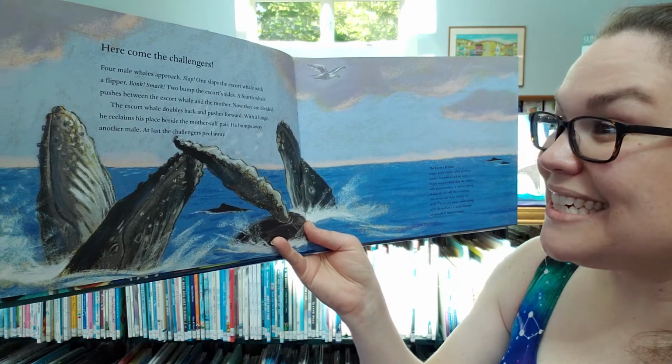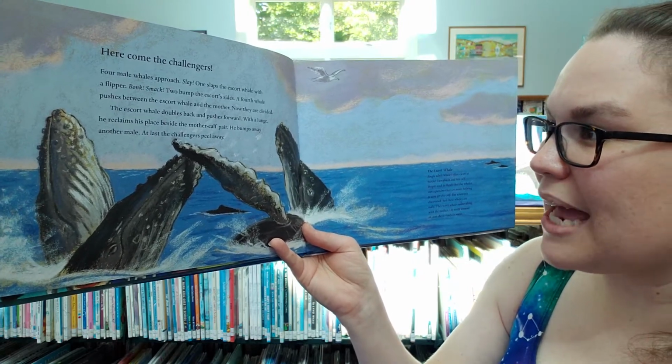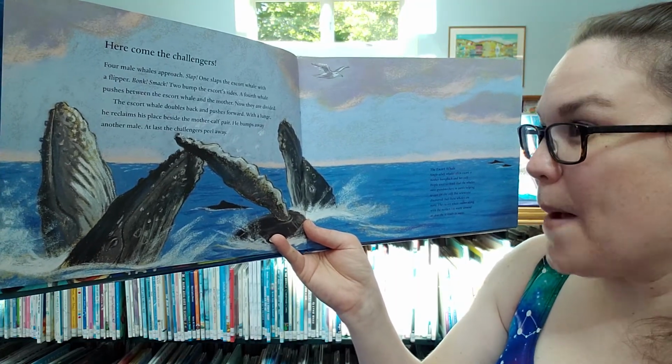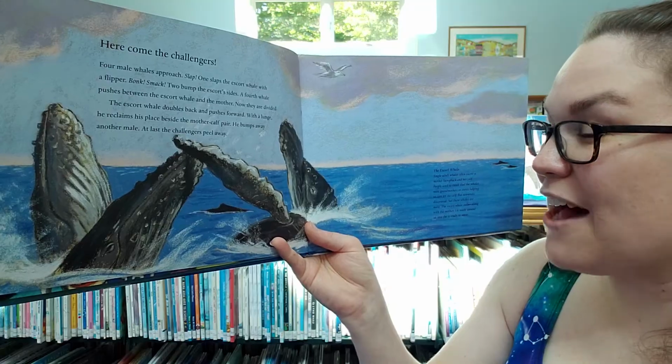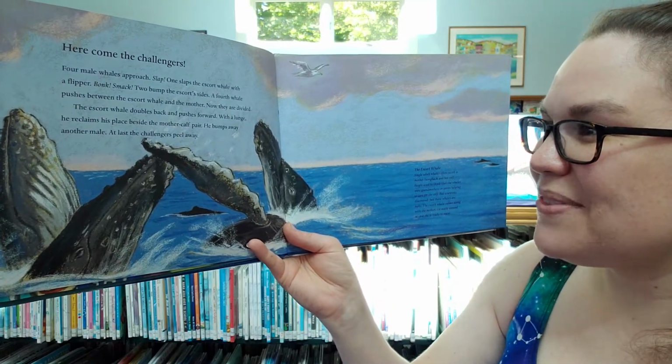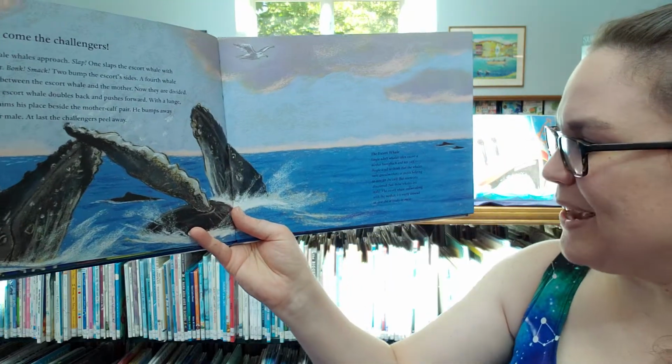Now they are divided. The escort whale doubles back and pushes forward. With a lurch, he reclaims his place beside the mother-calf pair. He bumps away another male, and at last, the challengers peel away.